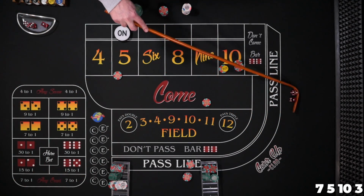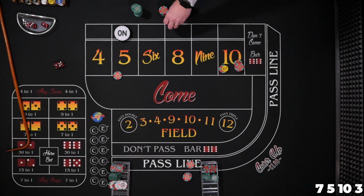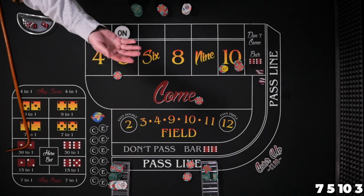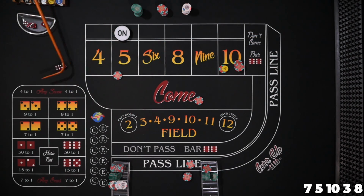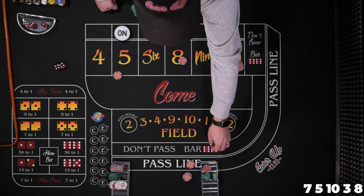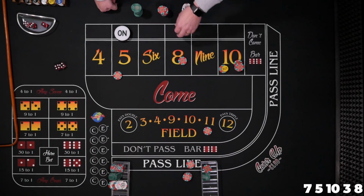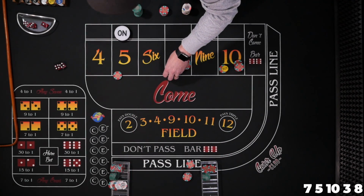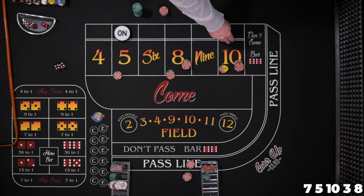3 craps. That's no good for the come bet, so we'll lose that. Make another come bet. 8 the hard way. Come bet will travel to the 8. Let's do $20 in odds. So let me get you 5 and change and do 20 in odds on the 8. And this player here, he's just going to place the 8 for 30. So it's an equivalent bet. Now we're rolling for the 5, 8, and 10.